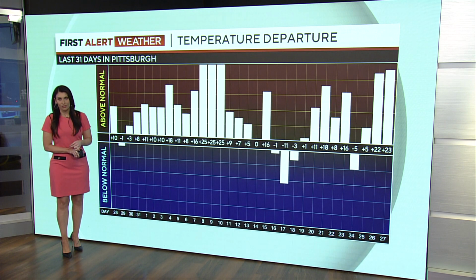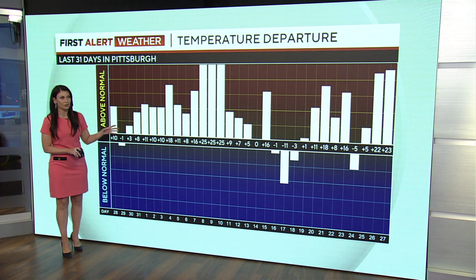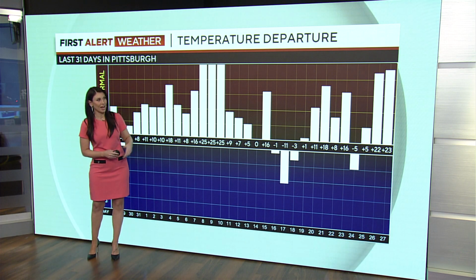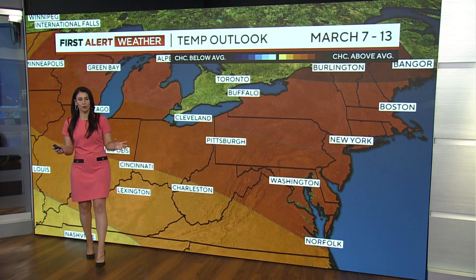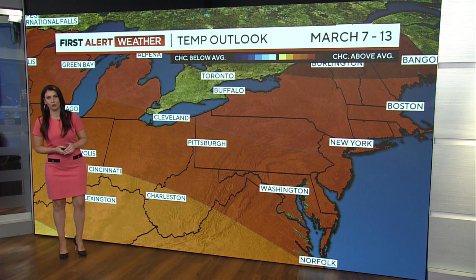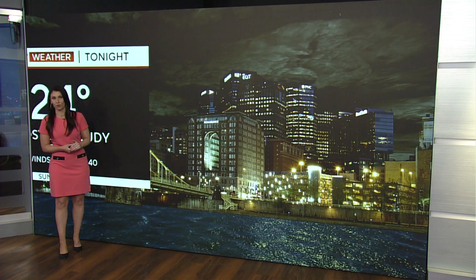And this month, just alone, we've only had 5 days below average, and all of the other days, not just a little bit above normal, but very much above average. So by the time we get to March, we are still trending well above average. We're talking 70-degree days for next week. So March 7th through the 13th, we are back above normal.